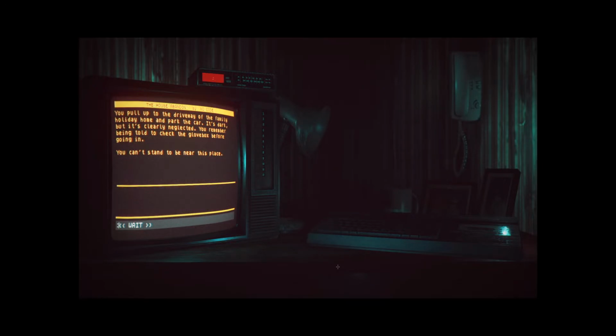You pull up into the driveway of the family home and park the car. It's dark, but it's clearly neglected. You remember being told to check the glove box before going in. You can't stand to be near this place. You're in the car. You don't want to get out. There is a glove box. Inside is a key and a handwritten note from the dad. You take both.